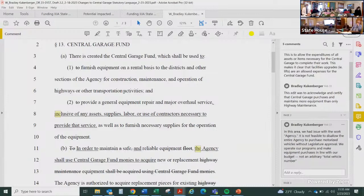So in no way were we trying to avoid following the necessary oversight, but there are realities in the global economy and the way that's best to operate a fleet that we pursued, and I believe would be in line with an interpretation of the central garage fund the way it's written. However, we think it's best at this point in time to be very clear about all the things we're doing with the central garage fund and have it specified in the law, positively stating what we can do instead of interpreting what we can do through a more abstract legal method.